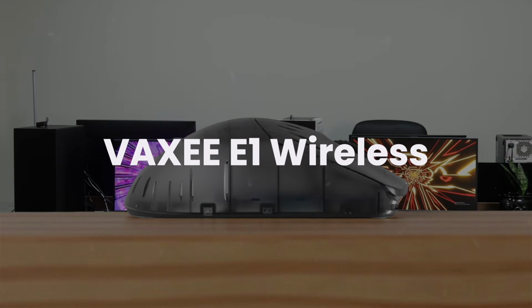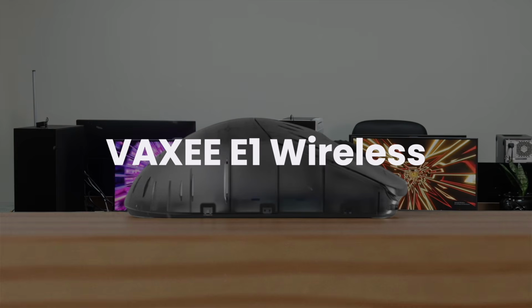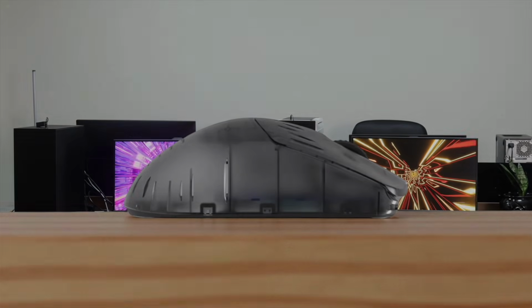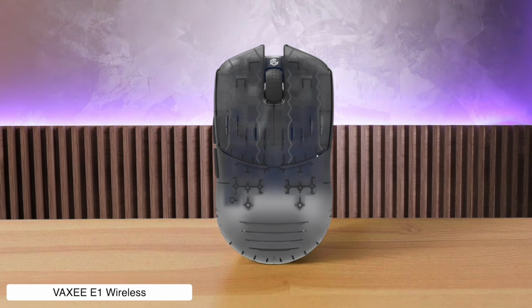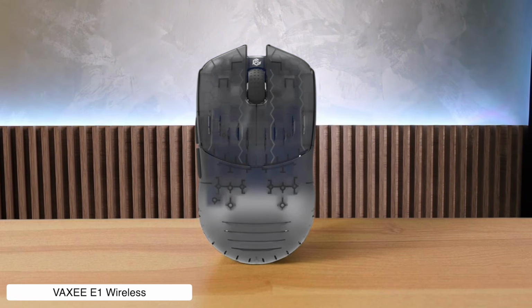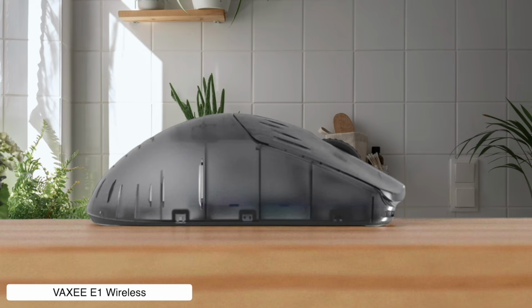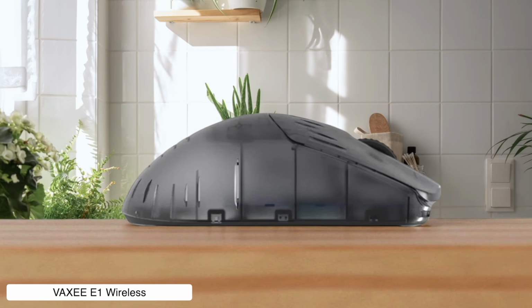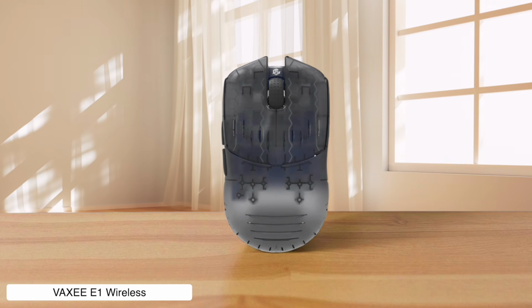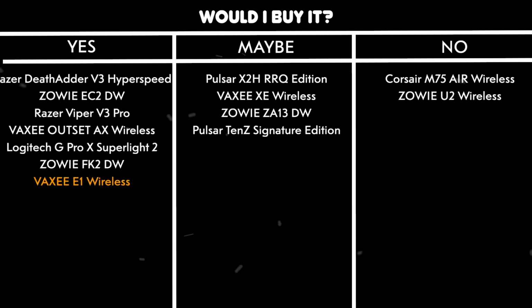Vaxee E1 Wireless. This 60-gram ergonomic beast brings that legendary EC shape back from the dead, like a Phoenix clutch round. With 4,000 Hz polling, that's smoother than my teammates' excuses for not buying armor. The clicks are lighter than my wallet after buying skins, and the battery dies faster than my hopes in a 1 versus 5 situation at 30 hours. Would I buy it? Yes, because 17 professional players can't be wrong, and if it's good enough for tactical shooter gods, maybe it'll help me actually land those one-taps.